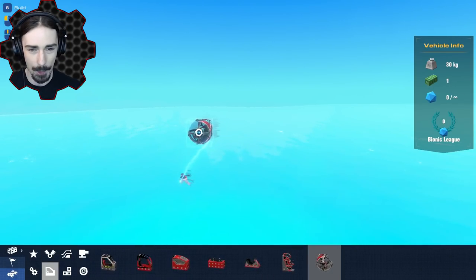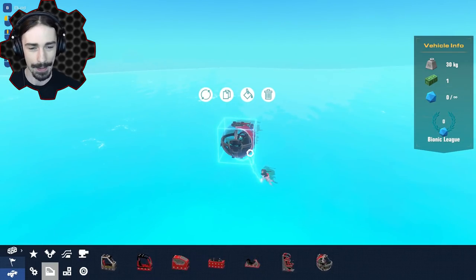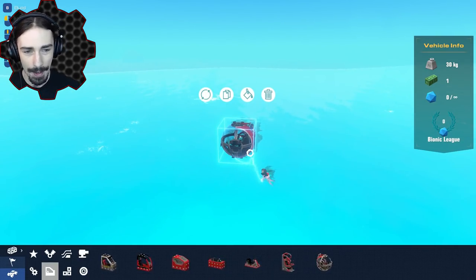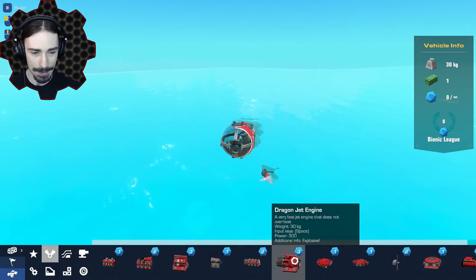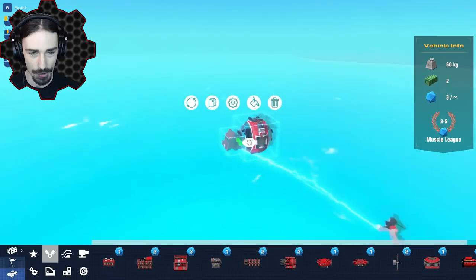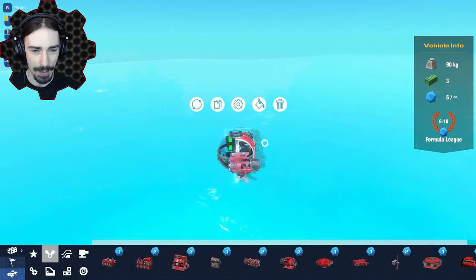All right, so anyway, I'm gonna start with the seat first, obviously. I think that's just the best way to start things off. And since we're gonna be a flying creation, I think to make it more stable in the air, we definitely want our weight to be more towards the front of our vehicle. So the best idea might be to attach the thrusters to the front of the vehicle here. Right here might be a good start.